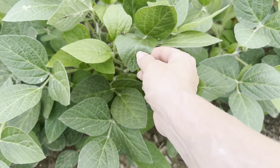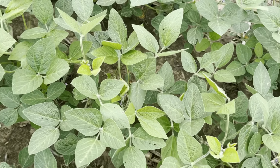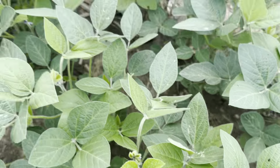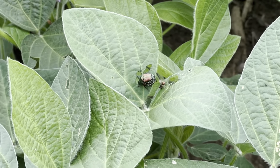Hello, lightning bug. Flies. Some other things. Hello. Oh my goodness. Get a room.